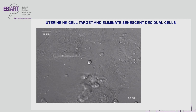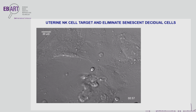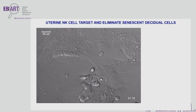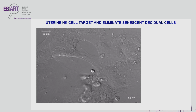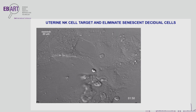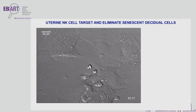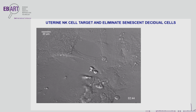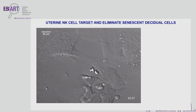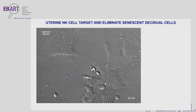So this is a video where we've decidualized our stromal cells and then co-cultured with UNK cells. And you can see here's a UNK cell that it seems to attack and nibble the cells. And the net result is a loss of cell confluency. You can see these processes start to fade away. And more NKs come in. There's obviously a chemoattractant gradient here as more NKs join the party. And the senescent cell seems to die.